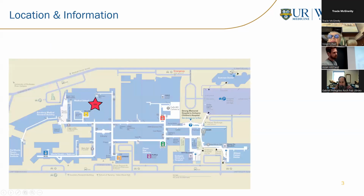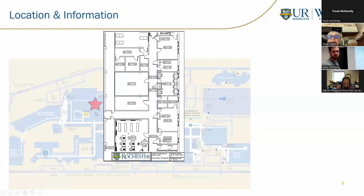All right, so we'll start, not to downplay this, but boring, and we'll build up from there and get into the science. But we now have a physical space, right? It is exciting. We're located right off the yellow elevators on the 6th floor. So when you get off the elevators, we're putting up signage and whatnot. But we're in the 6,000 corridor.